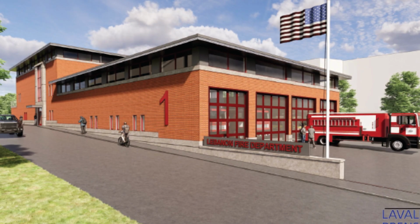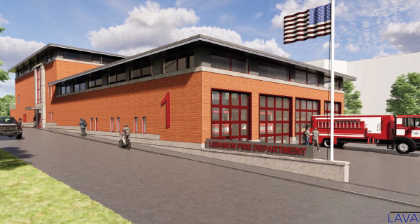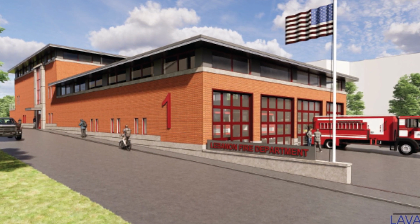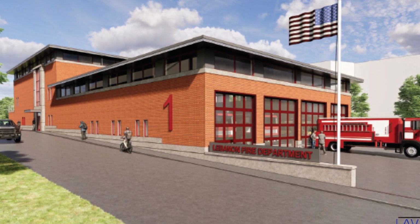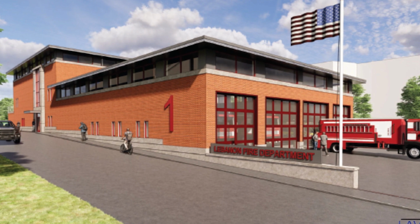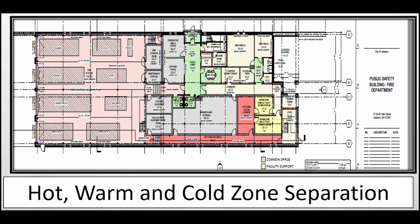The new station will be designed to accommodate modern fire apparatus, ready for the era of electric vehicles. The new construction will meet the state and local energy efficiency requirements. The new facility will have the infrastructure for electric vehicle charging and will be equipped with solar panels. Hot, warm, and cold zone areas will create separation and a healthier workspace, reducing cancer risks.